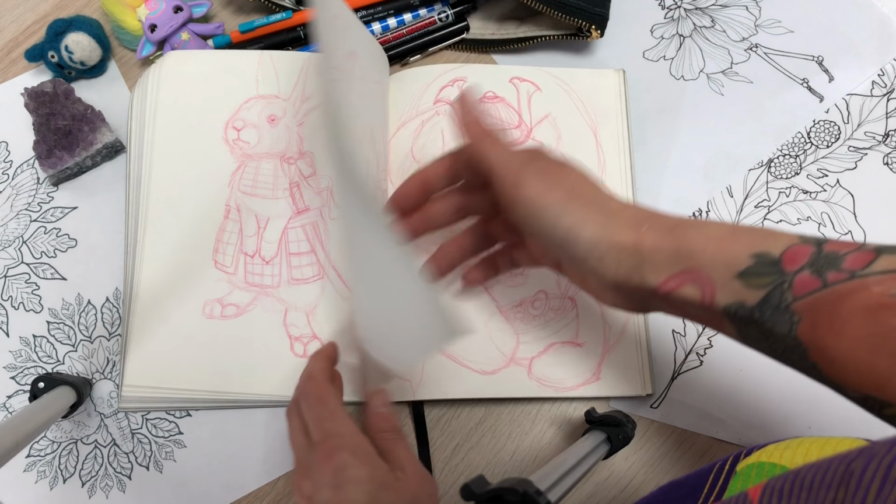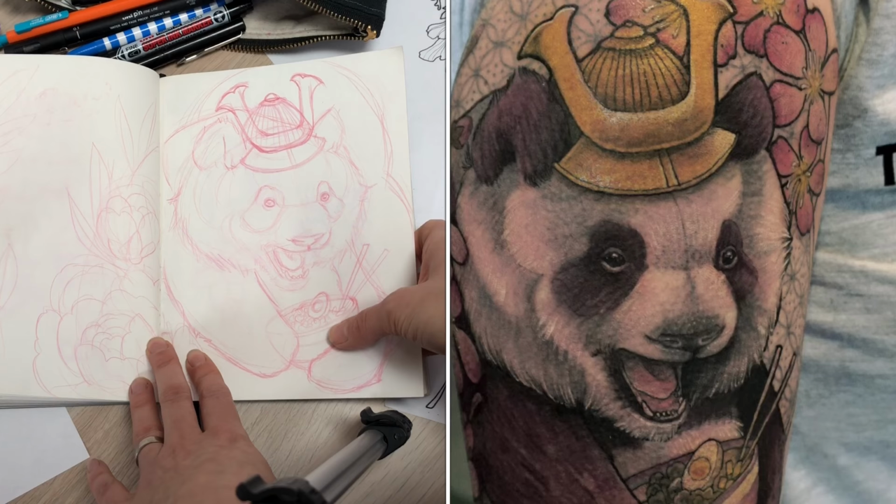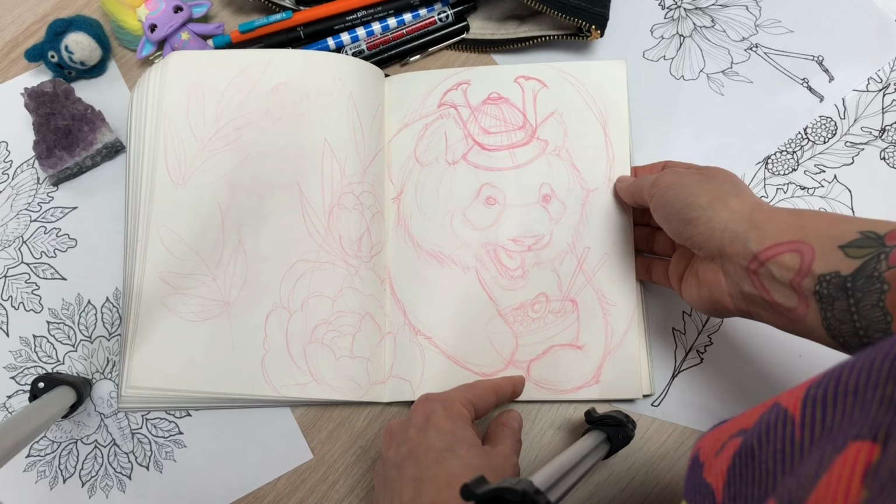This is what we ended up doing in the end. We did this little panda with his bowl of ramen. Which was so much fun. It was a lot of fun. I really enjoyed getting to do that. I love getting to tattoo pandas. They're so cute, right?